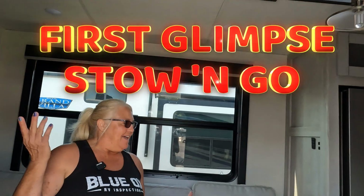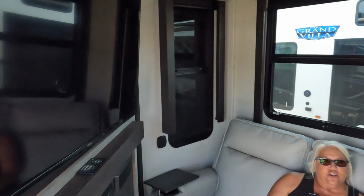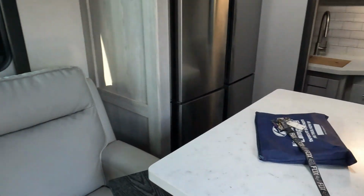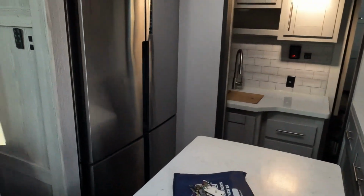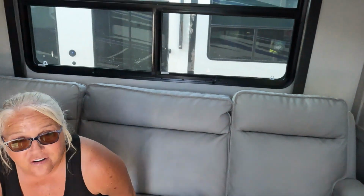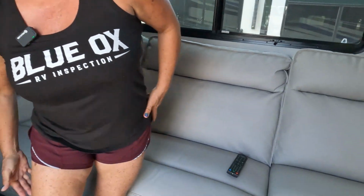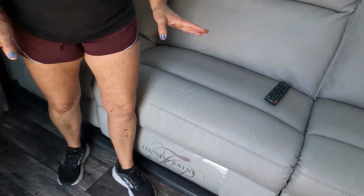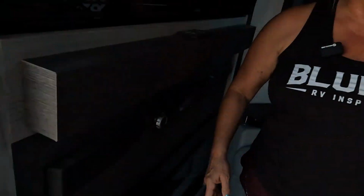So as you can see, coming right in, basically, I can sit and I can watch TV. So if you pack your lunch in the truck, you can come in here and sit on your couch, but you have no access to your refrigerator, to your bathroom, to your bedroom. Now, as far as my first glimpse, what I just sat on was a lot of dirt. And it is dirty, as you can see, just coming in. So yes, it's pre-owned. So we're gonna see what we find.